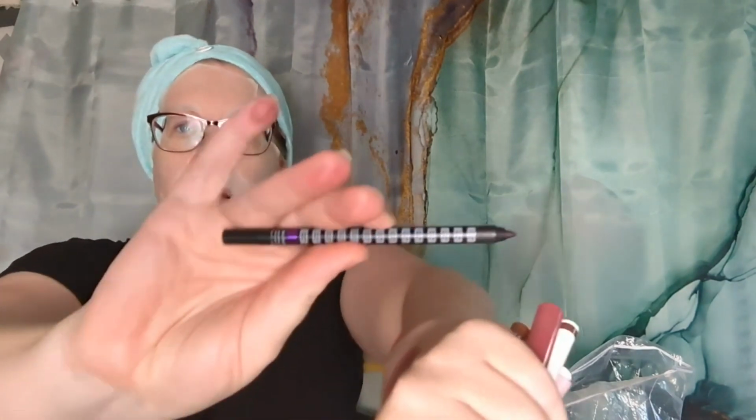Let's see, what do I have? Oh, Nudestix Nudies. This is their contour. This actually is really nice. I just don't know, I like other ones better, but I will keep this and continue to use it. If I got it in a box, I probably would keep it. This is BFC. It's a liner in a purple color, or kind of that color there.